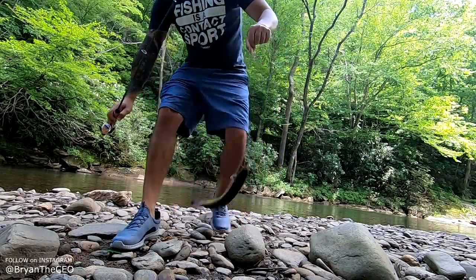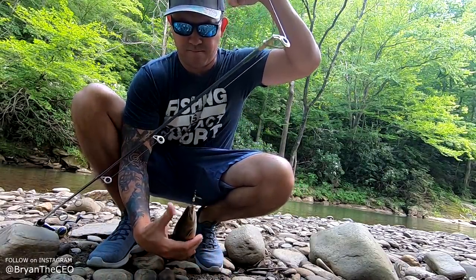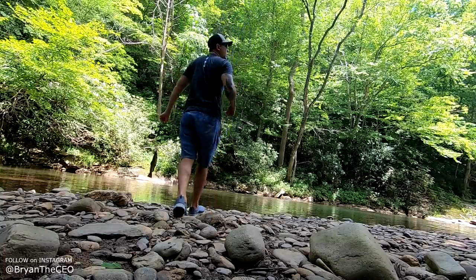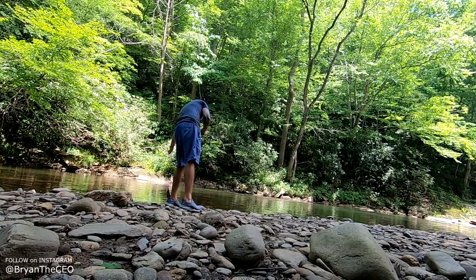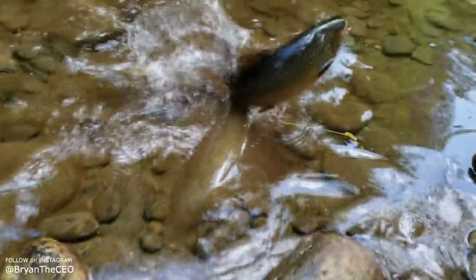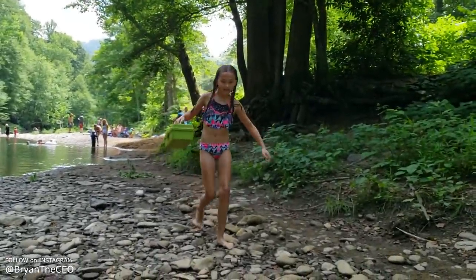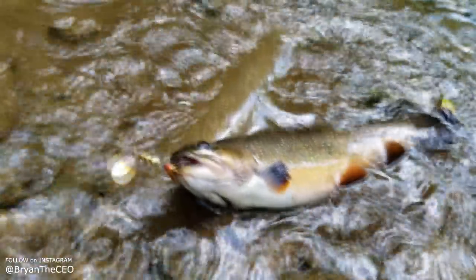Trout. Jay, bring me the tackle box. Bring me the tackle box. My first trout. First cast, first trout. Look at that thing. Forgot my pliers, so I got Lexi bringing my pliers over here. Good job, Lexi. All right, let's let this guy go. Beautiful fish.